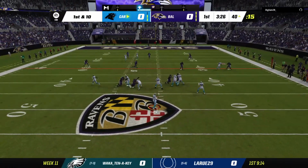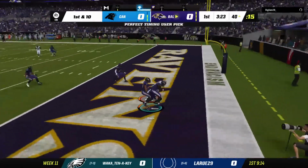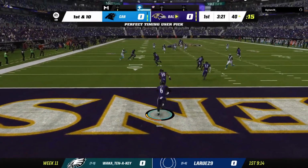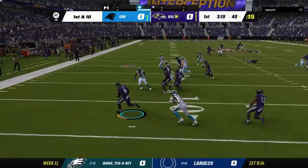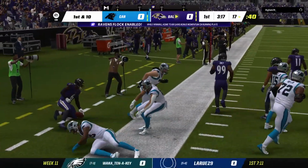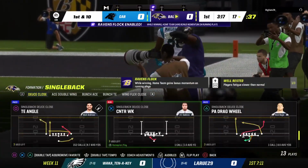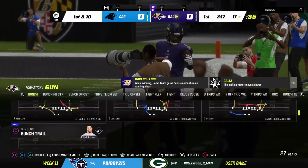On the play fake, Corral. He's going to let this go. Back of the end zone. And it'll be intercepted. Picked off by Patrick Queen. And the Ravens are going to get the football back at their own 17. So this is something we didn't see at all from this offense in the victory last week.